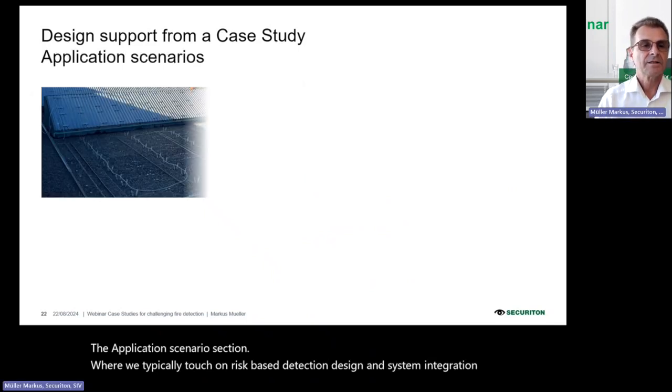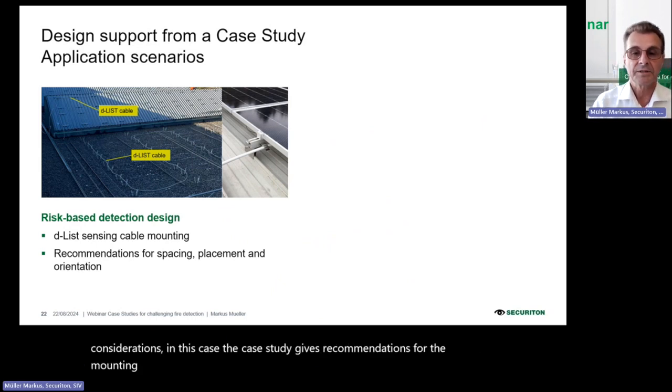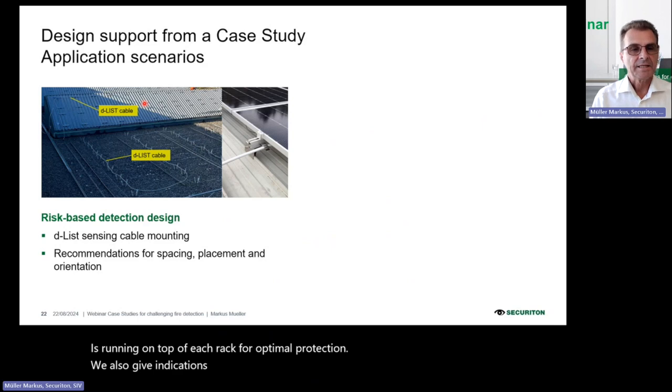In this case, the case study gives recommendations for the mounting of the sensing cable. In this instance, one cable runs underneath the rack structure of the roof, and another cable is running on top of each rack for optimal protection. We also give indications for the spacing and the placement and the orientation of the cable.